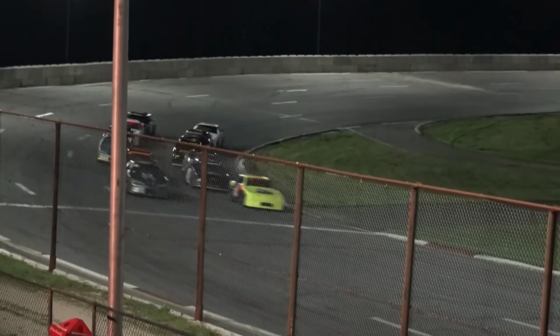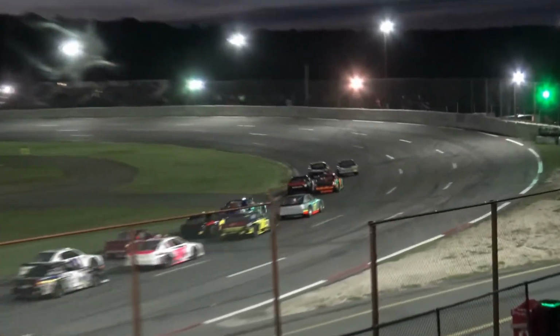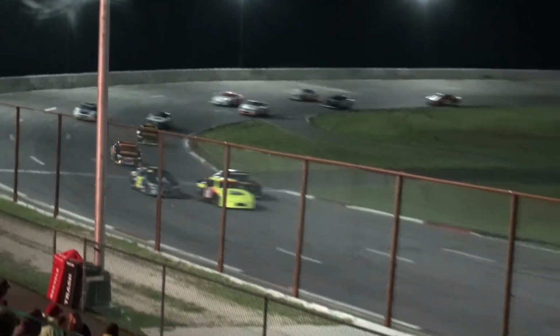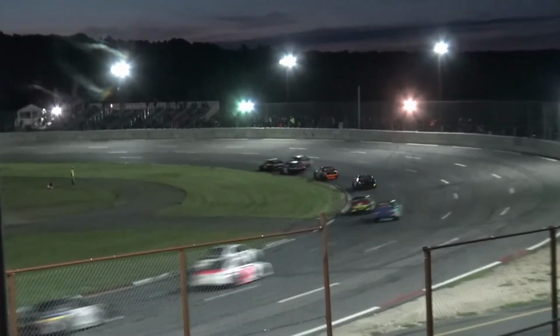Pair of youngsters starting this one up front. Cole Burnett and Daniel Harding get the green. Three, now 4 wide down the backstretch. A couple of cars slipping to the back of the field, including Josh Hall in the 117 and Callahan Cox in the 8. Meanwhile, up front, it's Cole Burnett, Daniel Harding, and Andy Cahurl, 1, 2, and 3.